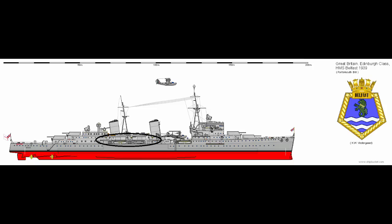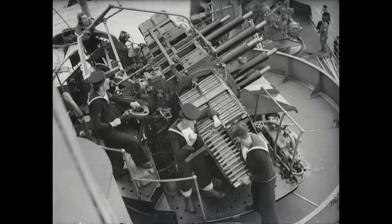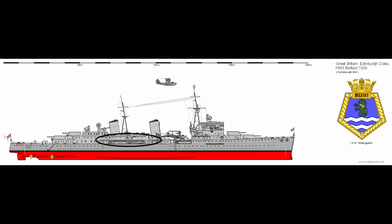Again, as designed, Edinburgh carried 12 4-inch 102mm dual-purpose guns. These were carried in 6 twin mounts, 3 to a side, clustered around the funnels. As for the dedicated anti-aircraft weaponry, that consisted of 16 2-pounder pom-pom guns, in 2 octuple mounts, as well as 8 50 caliber Vickers machine guns. The final bit of weaponry to round this off came in the form of 6 21-inch torpedo tubes in 2 triple mounts. The British, in common with most navies of the time, still mounted torpedoes on their cruisers.